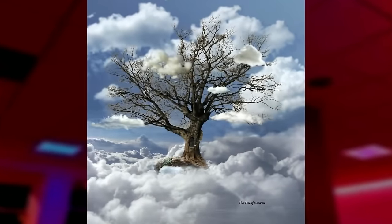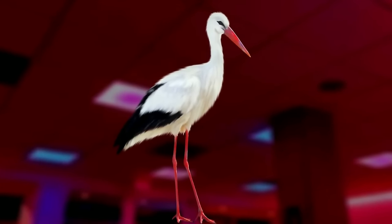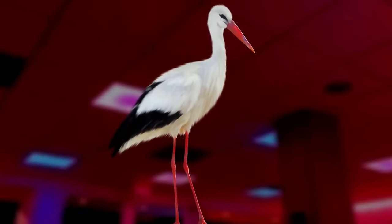There are only two entities here, and those are the cloud trees, which I mentioned earlier, and storks, which are pretty much storks from real life, except they're more intelligent and tameable.